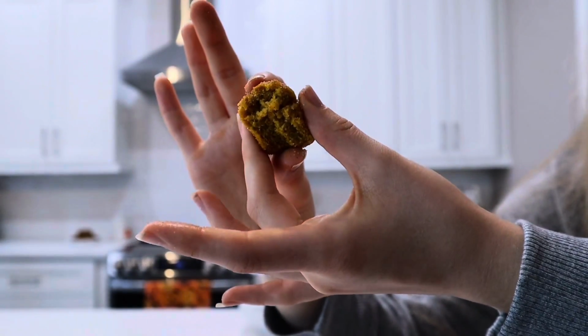That is so much better. I can actually taste the donut now. Look at this texture. And honestly, I feel better eating this because I'm not just inhaling straight sugar.